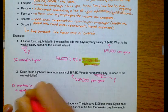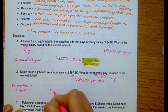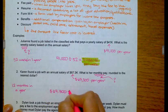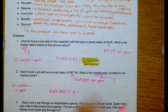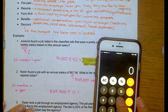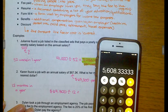So we're going to take her yearly salary and divide it by the number of months. So her yearly salary, $67,300. We're going to divide it by 12. And let's see what we get. Okay, so I'll go ahead and take my calculator, divide by 12.